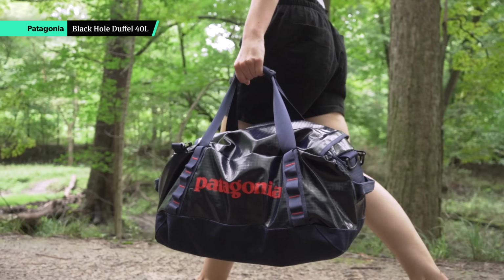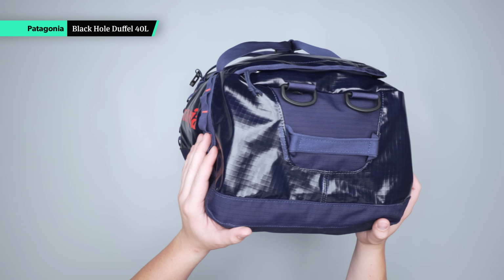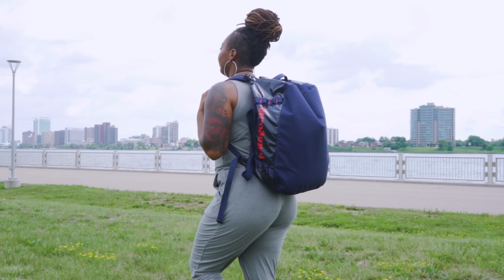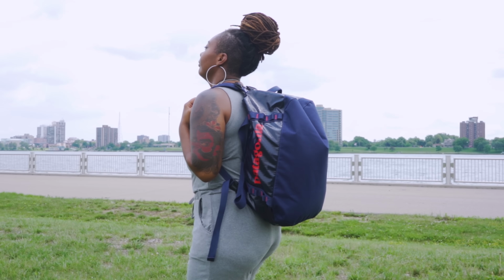The Patagonia Black Hole gives you plenty of space to haul all your gear by hand. It's made of ripstop nylon with a DWR coating, so you can feel confident taking it on your adventures. Plus, it even converts into a backpack if you want to see what all the hands-free hype is about.